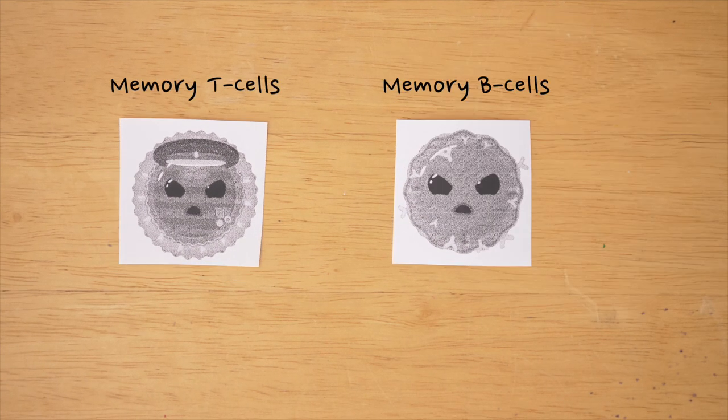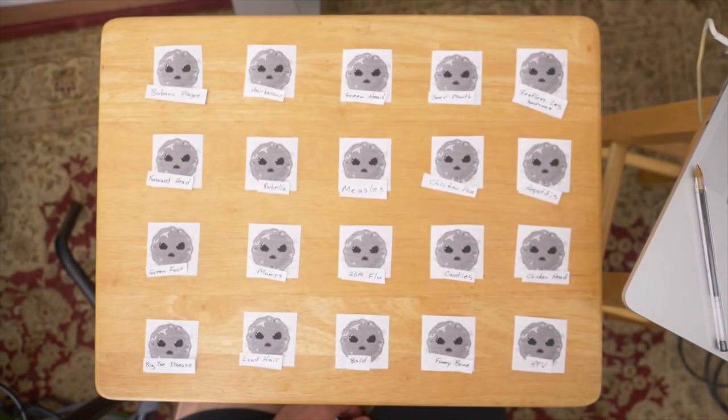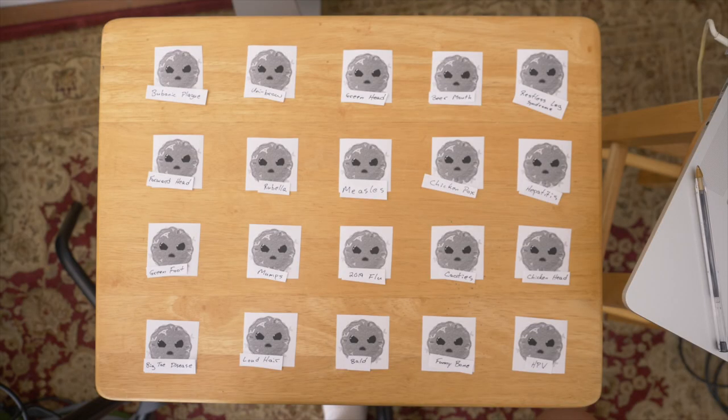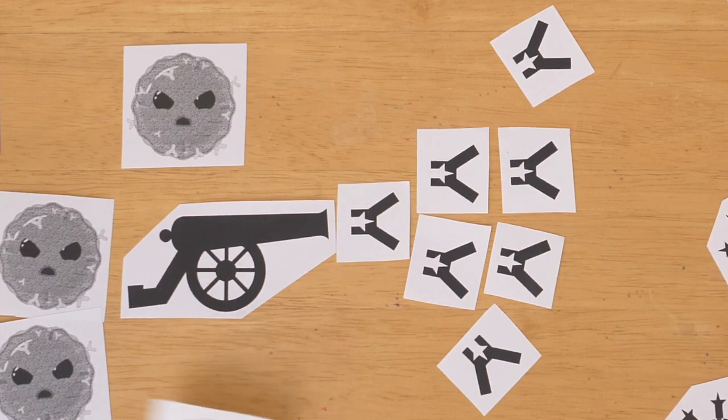But each B cell and T cell, they work together. They only make antibodies for one specific disease. Like, this is the measles antibody factory, the chickenpox antibody factory, last year's flu antibody factory, times 1,000 or 1,000,000. I don't know the number. Every intruder your body has ever come in contact with, there's a memory B cell and a memory T cell hanging out in the archive, ready to fire up at a moment's notice, flood your system with that specific antibody.